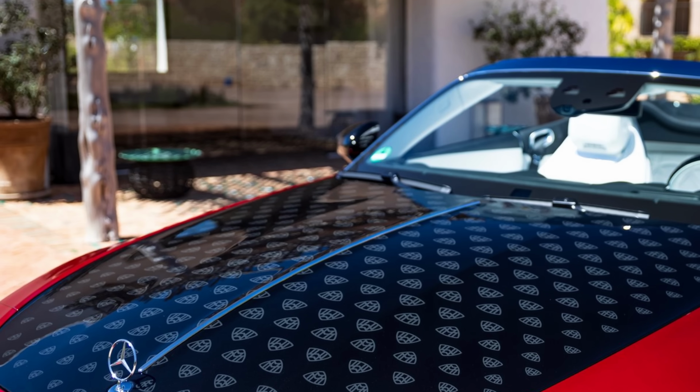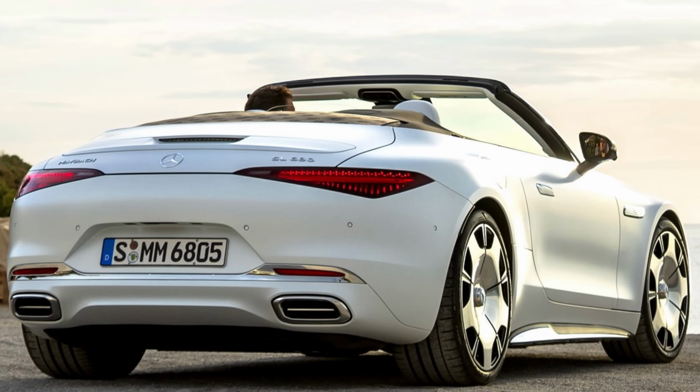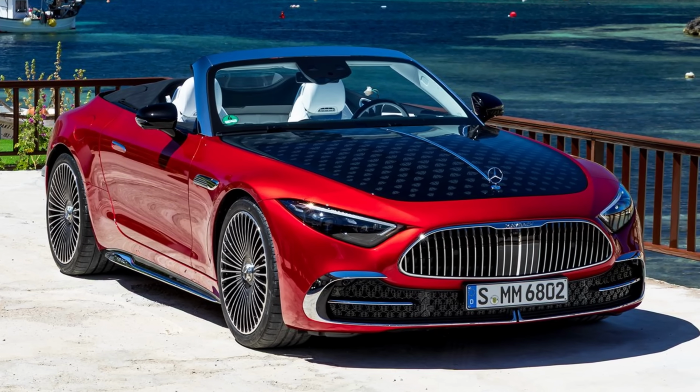Some might say it's a little bit over the top with all the branding that we have going on. I mean, there's a lot of Maybach logos across these cars, but I think this is beautiful. This is a beautiful, beautiful automobile. It's not just a car. This one is an automobile.